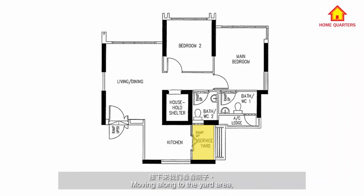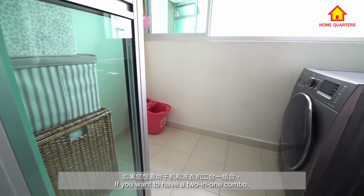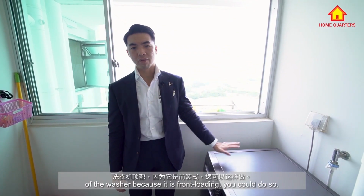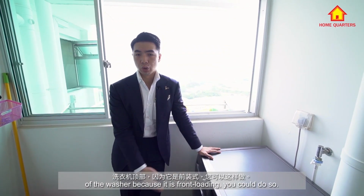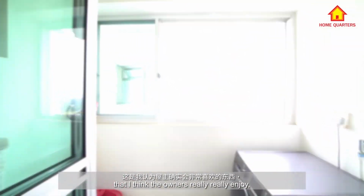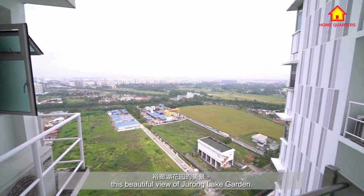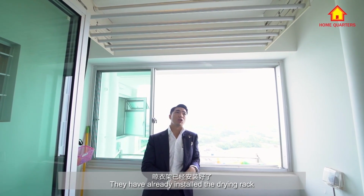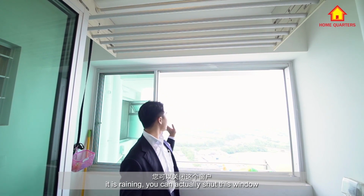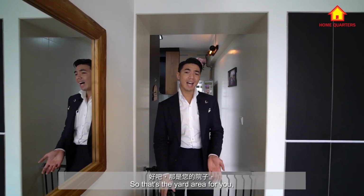So it is something very interesting that you will take over once you buy this space. Right, moving along to the yard area, you can see that the washing machine generally will be here. If you want to have a 2-in-1 combo, a dryer and washer, or even put the dryer on top of the washer because it is front loading, you could do so. Right, this is something that I think the owners really enjoy. Even while doing the laundry, they are able to enjoy this beautiful view of Jurong Lake Garden. They have already installed the drying rack so that if there comes a time when it is raining, you can shut this window and do your indoor drying right here. Alright, so that's the yard area for you.